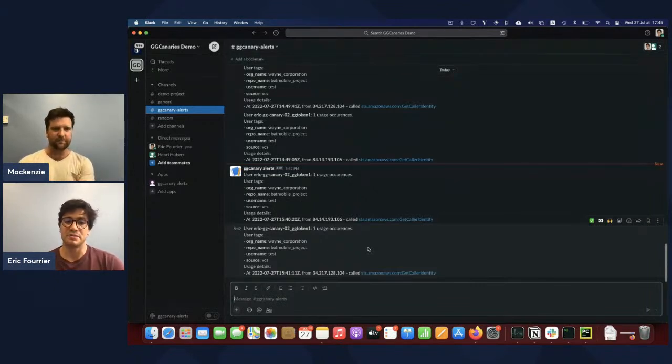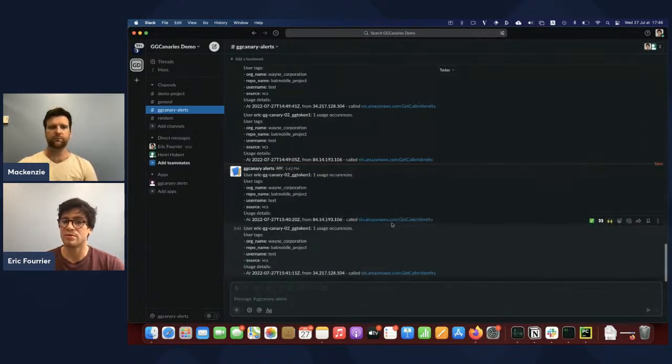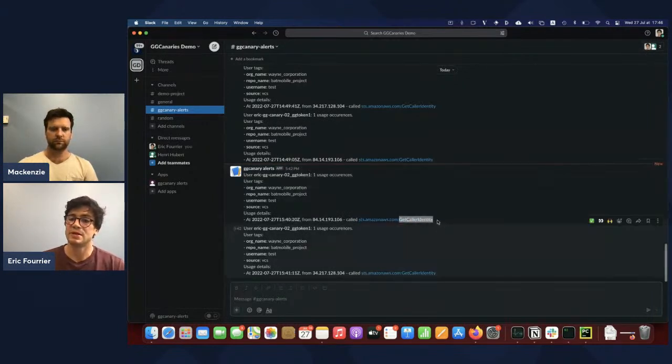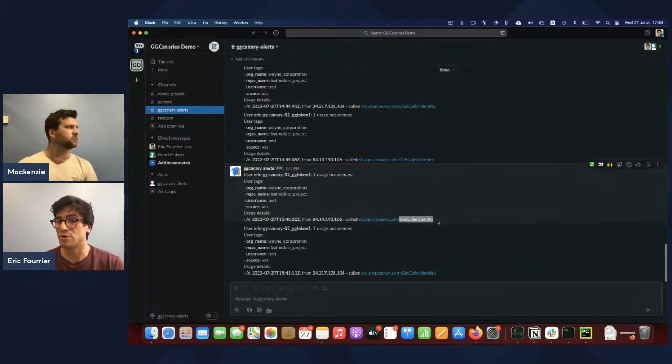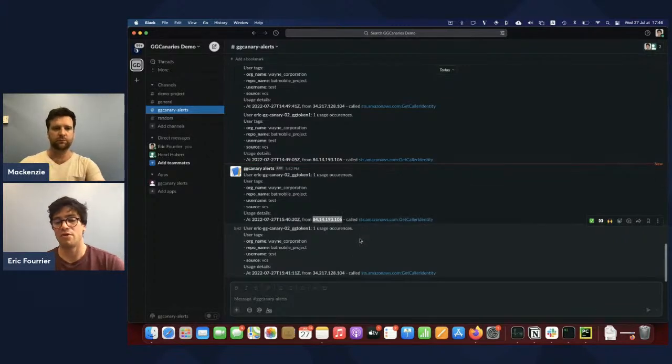Yes, exactly. And a small detail. Here you can see we log the time the call was performed, the IP address, and what route the call was actually on the AWS key. You see here both secrets engines are calling the same API route, GetCallerIdentity, which is the one in AWS that has the smallest footprint. And here you can also see an interesting difference of way of working between the two secrets engines.